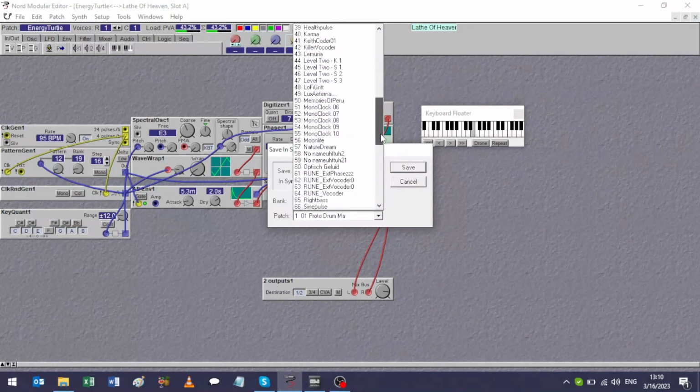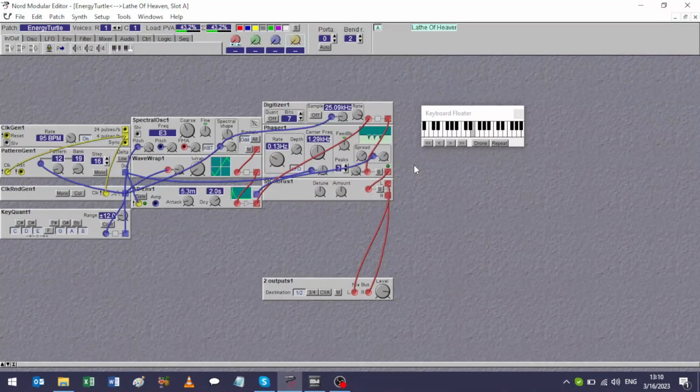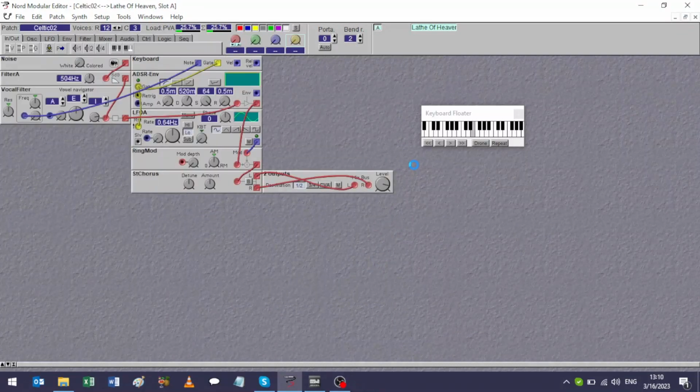I'm going to put it at 50. I know what monoclock patches are. I don't know what Memories of Peru is, though. Let's put them in here at 49, just so Energy Turtle isn't forgotten about. Let's see if we can hear what Memories of Peru is.